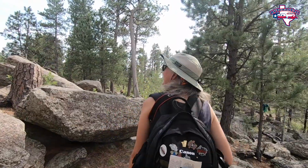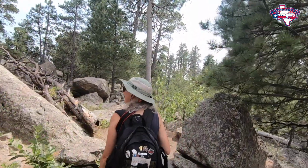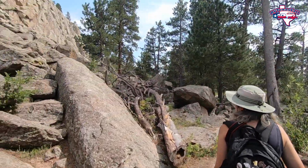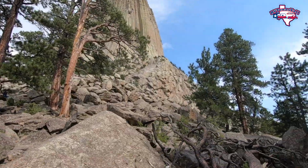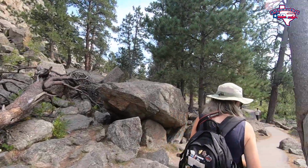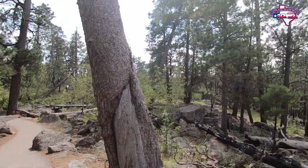Yeah. But this Tower Trail, y'all, if you only have a chance to hike a little bit and do one trail at Devil's Tower, this should be it. Just awe-inspiring. That's amazing.